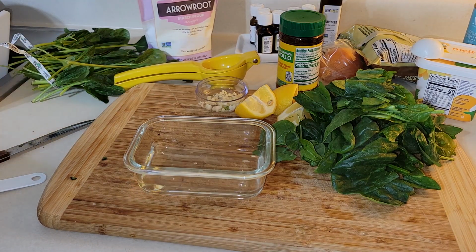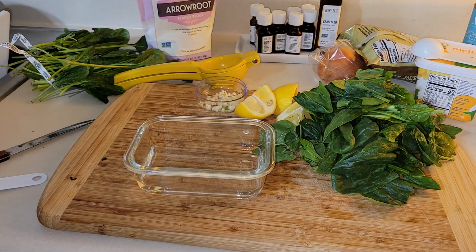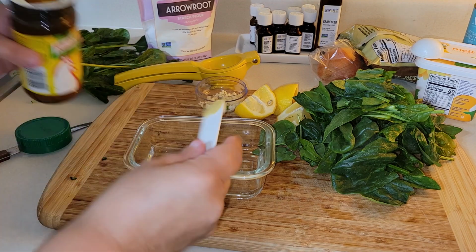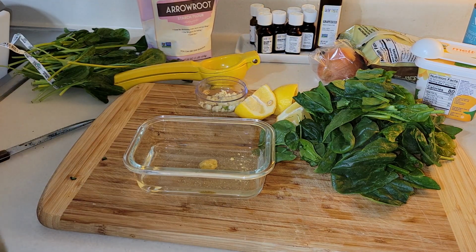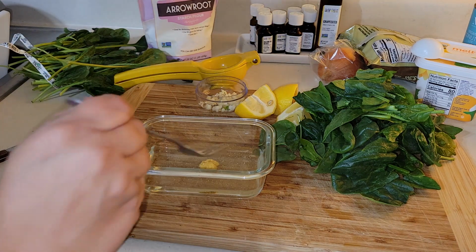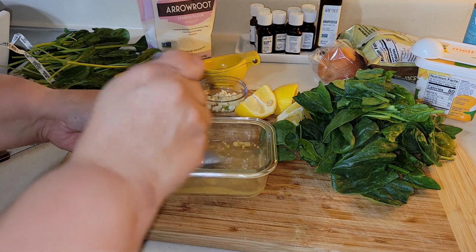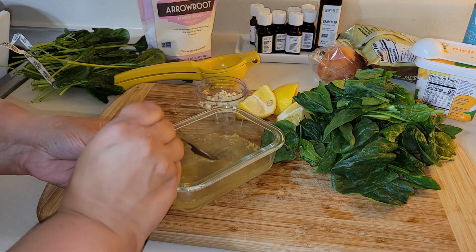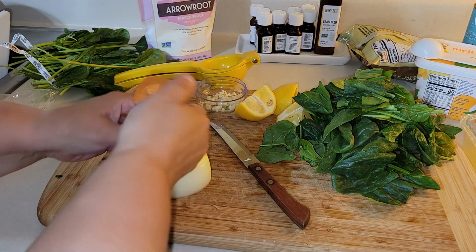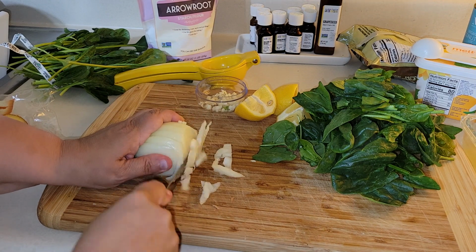Next, I'm just mixing up a 1/4 cup of water and some chicken bouillon. This is the best way to make some chicken broth when you need it from powder, because if you have a can of chicken broth, then you're basically either wasting the rest of the can when you only need a 1/4 cup. You could also freeze it, so that is a good way to do it, but I find this way more effective when I need chicken broth. Next, I am just going to chop up and dice up my onion.